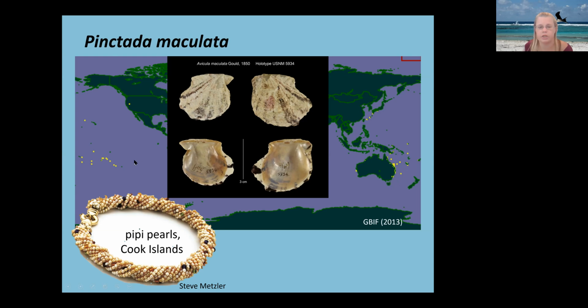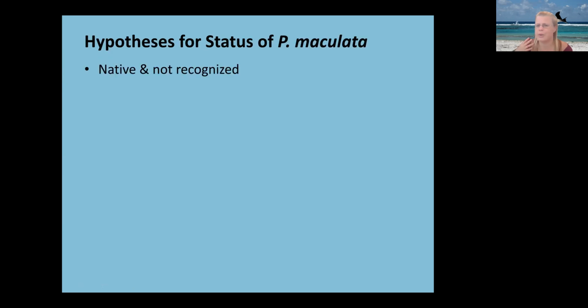in different parts of Asia and the South Pacific. But there was one report in Hawaii, which surprised me. I don't think that was my report, but I hadn't heard that before. And I have no idea how it was reported in the United States, according to this database. But so how could this Pinctada maculata get to Midway when they've never been seen before?